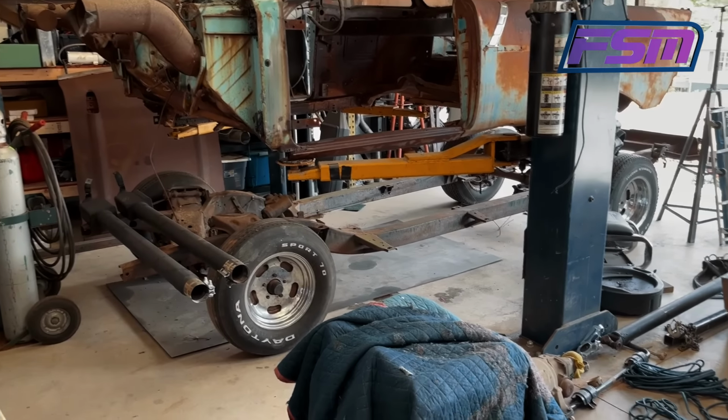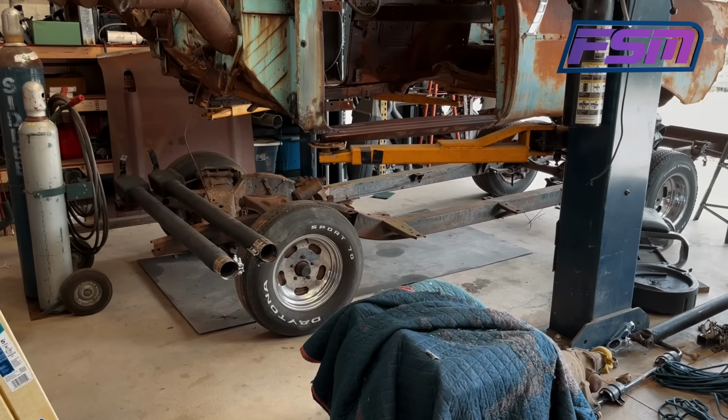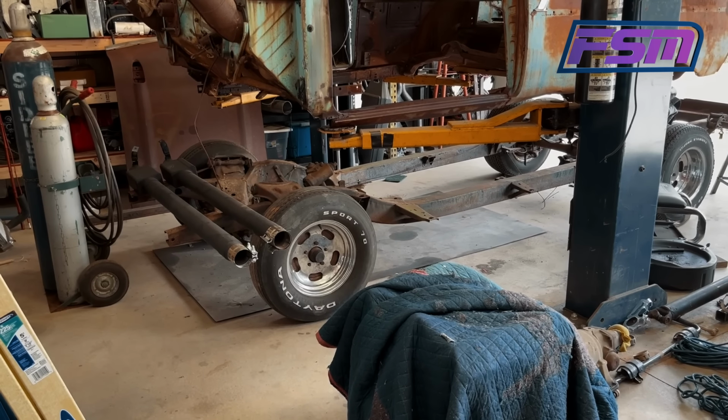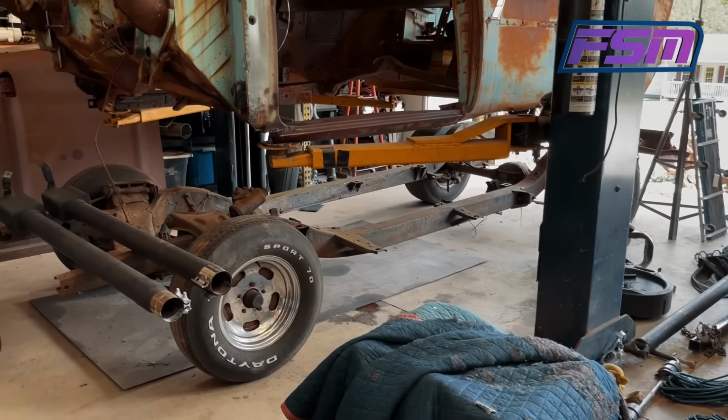But this is what they call a California frame. It's a one-piece box frame. It's in really good shape. It's nice and straight. And I got some tubular A-arms to go on the front. QA1 sent me some coilovers for the front of it. And Quick Performance is going to build the rear.